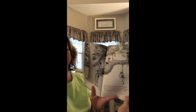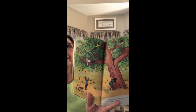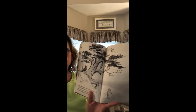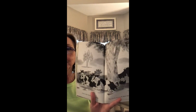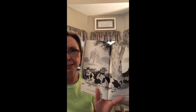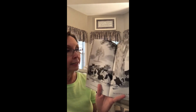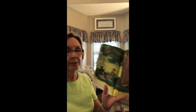Here are some kids playing in the trees. There's an apple tree. That's where we get our apples. Here's a tree by the ocean. Remember, they're all over the place. Here are the cows taking a little rest under that tree because it's got to be summer. It's got to be hot, right? So we've talked about spring and fall, and now here's some summer pictures. Some more summer.